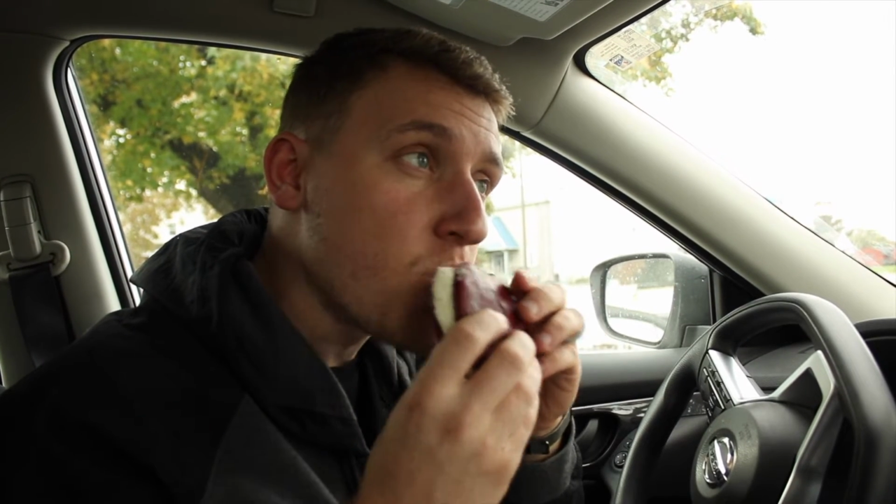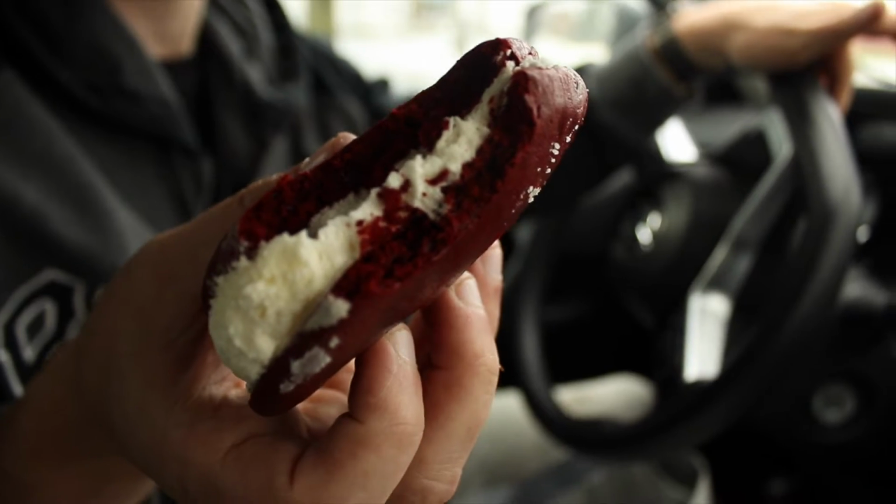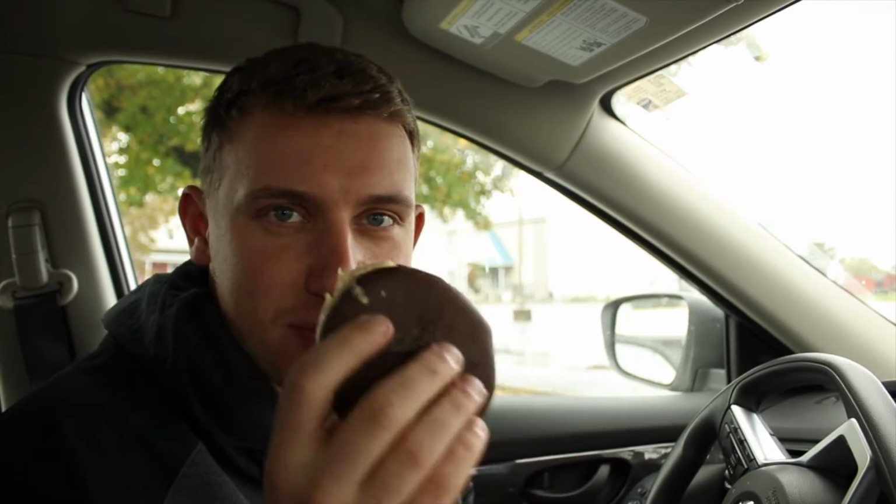Up next, we got red velvet. It tastes pretty much the same as the first one. The cream is just kind of overpowering. It's just really sweet. It's really good. Yeah, Josh is right. This tastes pretty similar to the first one, but still delicious. This one has peanut butter filling, so the filling is different, but the outside's the same.